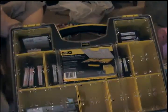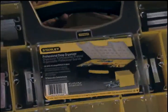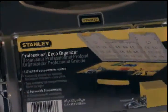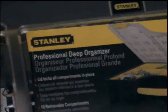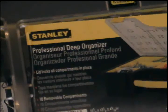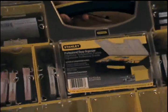I left the label on it so you could see. It's by Stanley. Let me see if I can zoom in to that label. Oops, there we go. And this is what it is. It was $16, and it's the Stanley Professional Deep Organizer. And I really like that it's got the clear front on it. So, here, let me back out, so I can see everything that's in it.